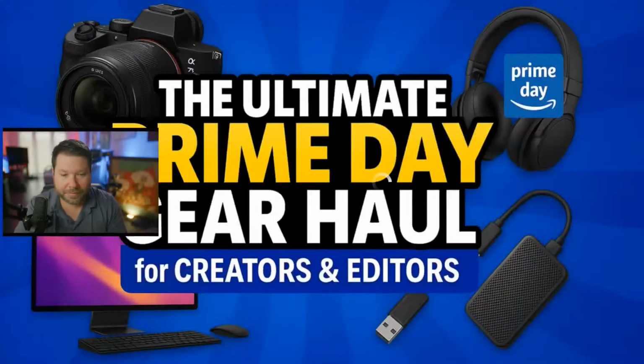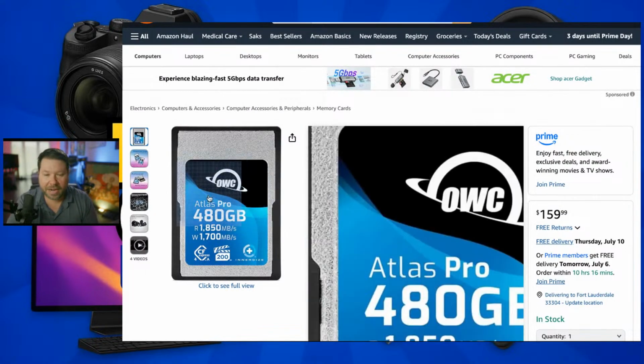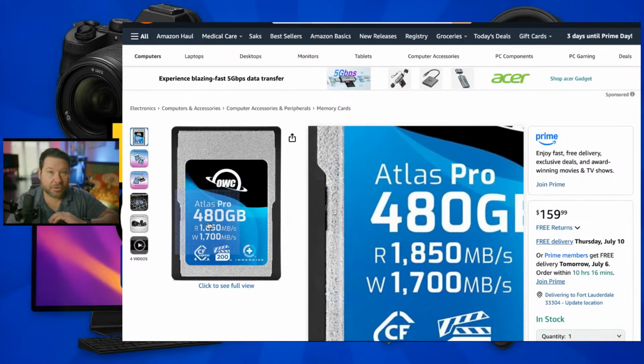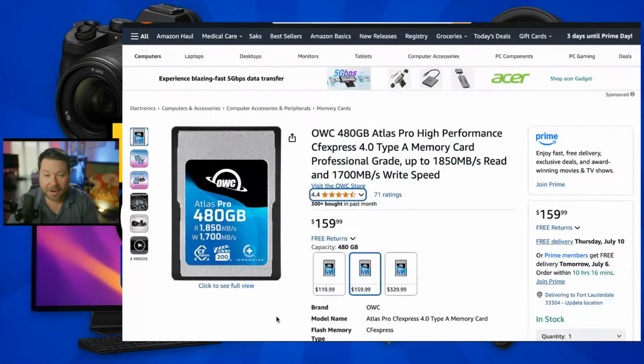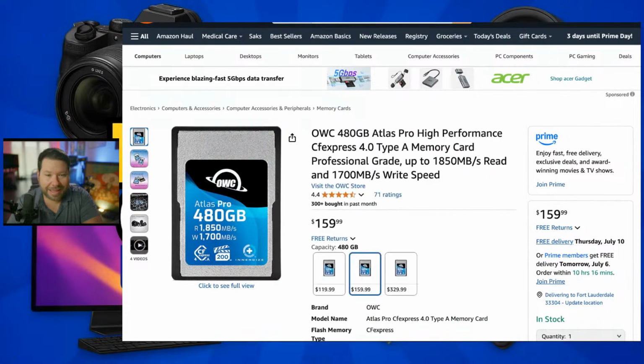So this is the first deal on the CFexpress. Oh, what? I forgot to bring it up. So here's the card. So it's the OWC 480 gigabyte card. Sorry, I forgot to bring this up. Again, you can see it right here, 480 gigs. The transfer speeds are just crazy fast compared to SD cards. So I'll leave this up for a second while I go to pick up the next CFexpress Type A card. And again, sorry, I didn't have that up right there. The beauty of doing this live.